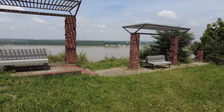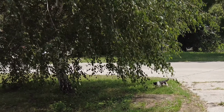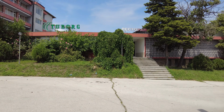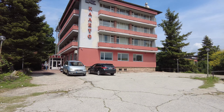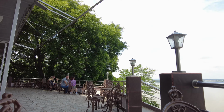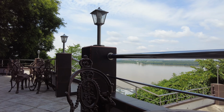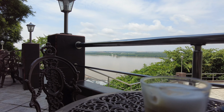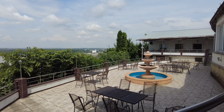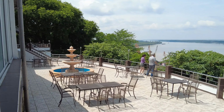So sitting here looking out over the river is very restful, but it's not giving us any refreshment, so let's go past the old nightclub and past the hotel reception, because the Hotel Calito has a side entrance you can go through and you end up in a cafe, which has got a terrace out the back, where this time we had coffee. The other terraces you can see here are for restaurant customers and hotel residents.